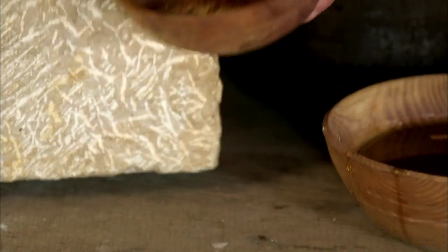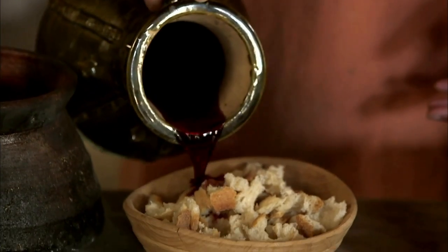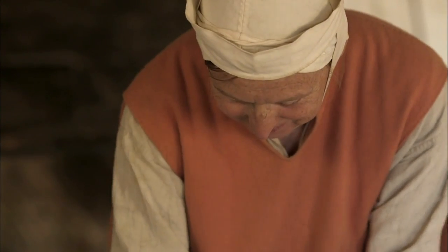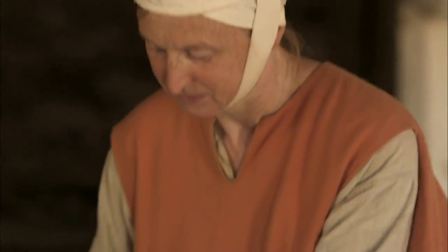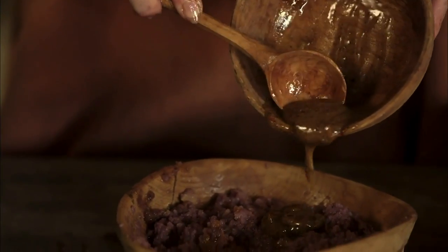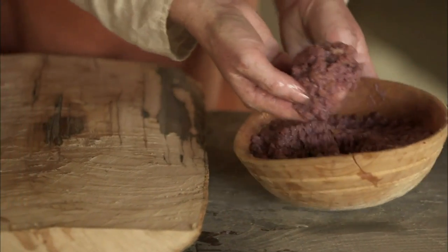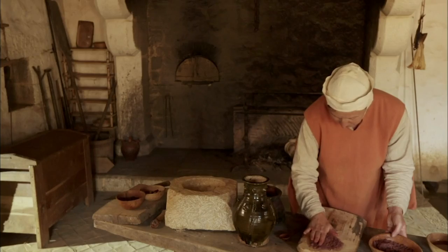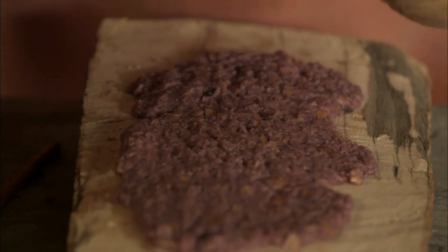The ground spices are made into a paste with honey. Next, bread is combined with some red wine. This is best done with a hand. The spice and honey paste is added. And the mixture is set on a board. So I'm just going to take the pulp and spread it out thin. Doesn't look very appetizing at this stage, does it?